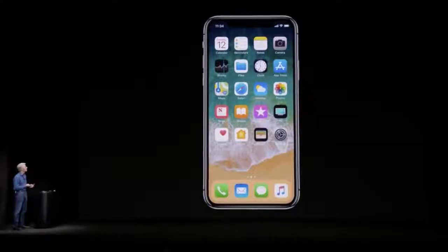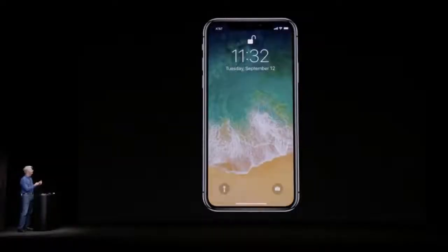So convenience-wise, it seems like there's a little hindrance there already. If you're used to the completely free, no boundaries Touch ID system where you can unlock your phone while it's in your pocket without looking at it, that's definitely going to be more of a convenience factor there. I'm sure Face ID will improve with time, but right now it just seems a little bit slower than Touch ID, a little bit less convenient.